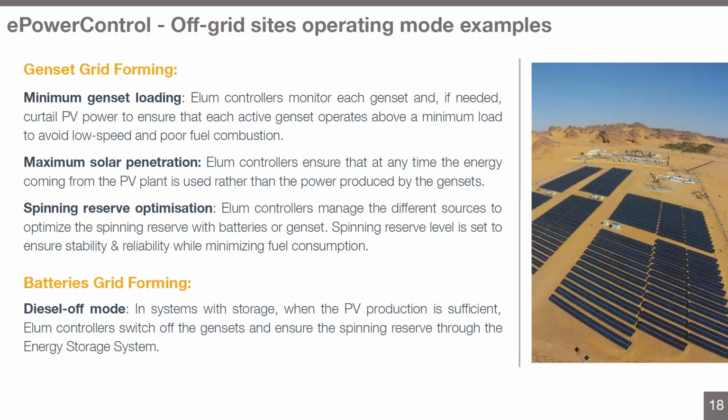And then, aside from ensuring the minimum genset loading or making it possible to use the solar when we have the gensets forming this grid, we can also optimize the spinning reserve through the gensets or the batteries to increase the benefits of the system. And in case we're using the batteries as the main grid forming unit, as I said, we can work with the diesel off mode.